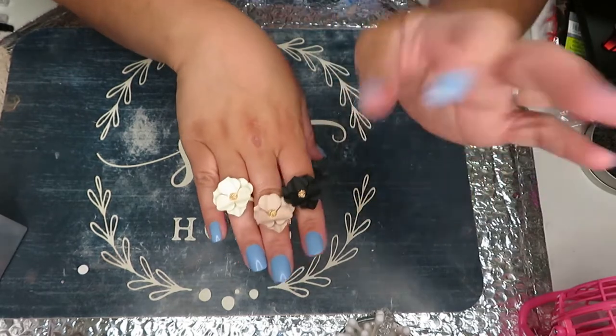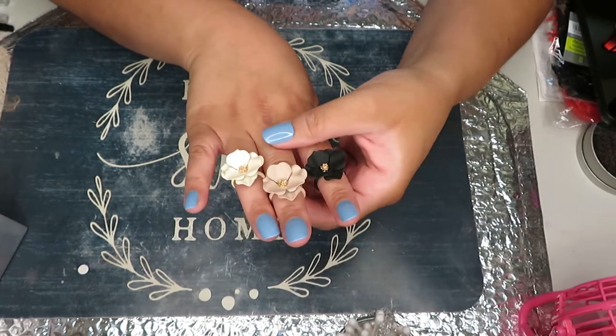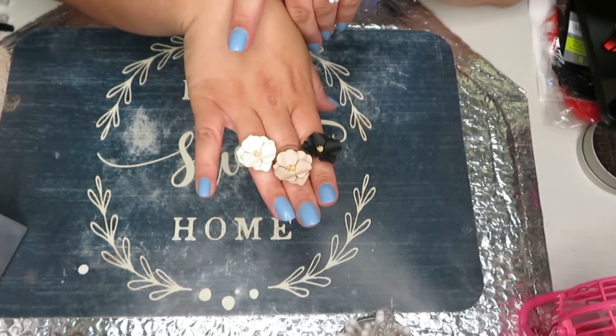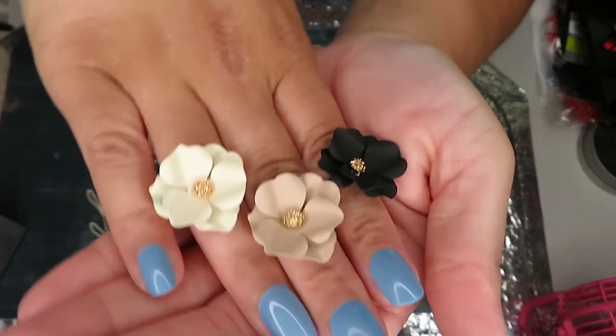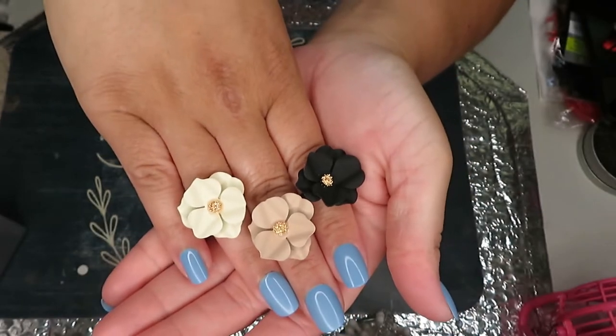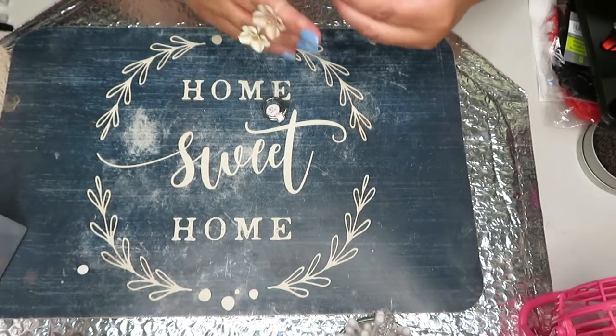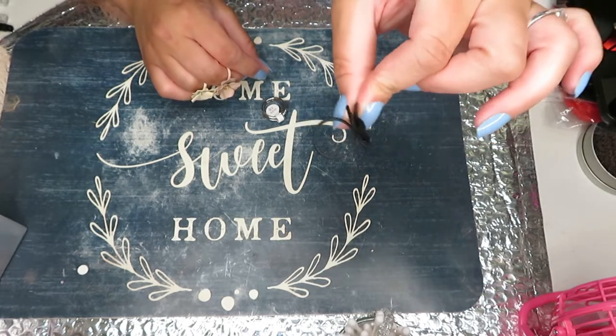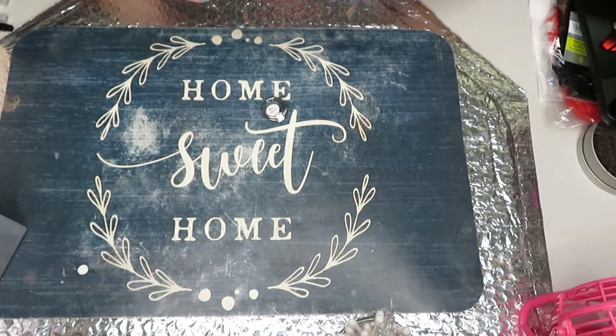I have large hands or long, thick fingers. So I did pick up the cream, the beige, and the black. These were a buck a piece and I think they were worth it. So really, really pretty. I do not see where they're adjustable. I cannot remember if they had different sizes.